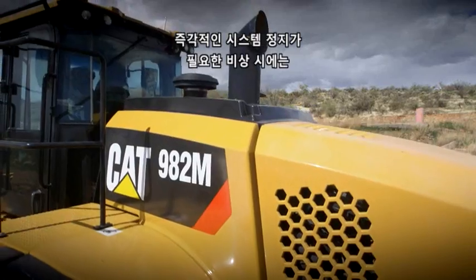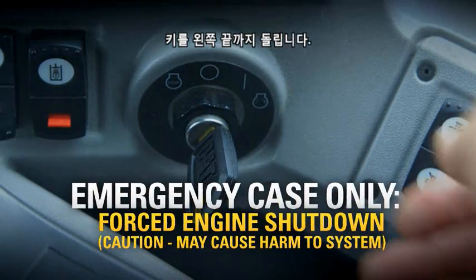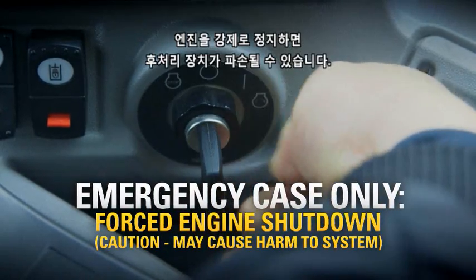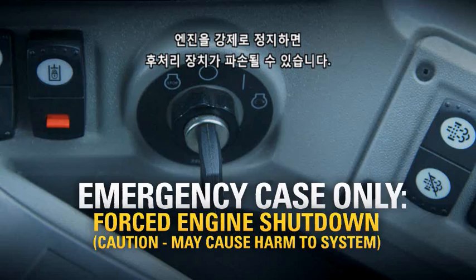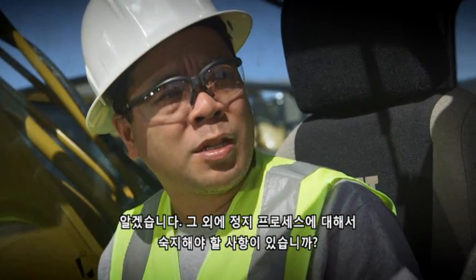If you have an emergency that requires an immediate shutdown, turn the key all the way to the left, but make sure it's an emergency. Forcing an engine shutdown may damage the after-treatment system. Okay, anything more I need to know about the shutdown process?